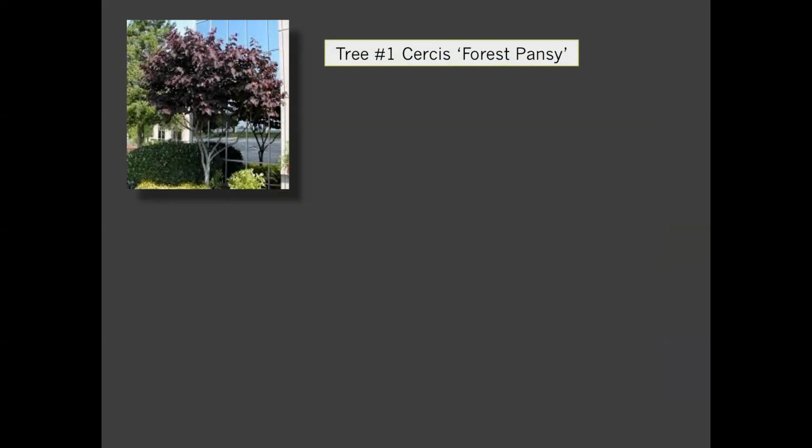So my starter tree is Cercis, forest pansy. I'll describe it. It has dark foliage. It's kind of round, like a kid would draw a tree. It's got a certain form. It's pretty dense. It does lose its leaves in the winter, and it's got gorgeous little tiny pink flowers when it starts coming back in late winter and spring.